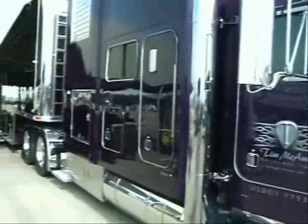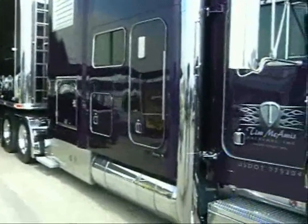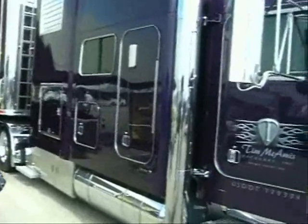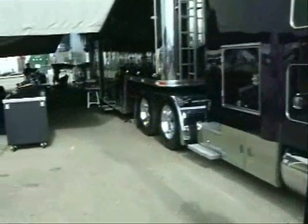That kind of gets you in the crowd, obviously. It's a show truck that's detailed out. It's a full-time job for our driver, who takes care of the truck. And that gets people interested in the booth. And let's walk through the booth and show what we have.